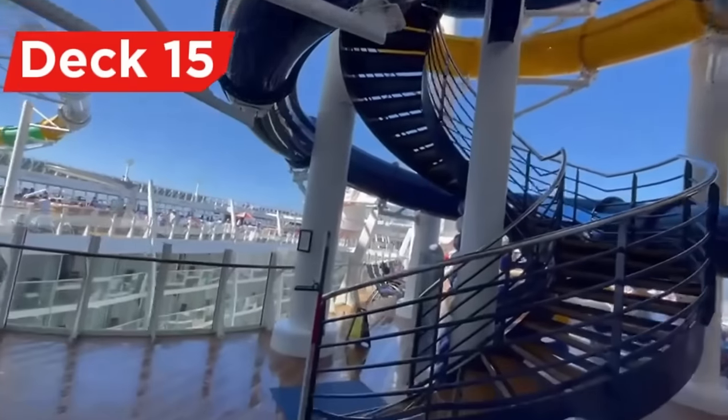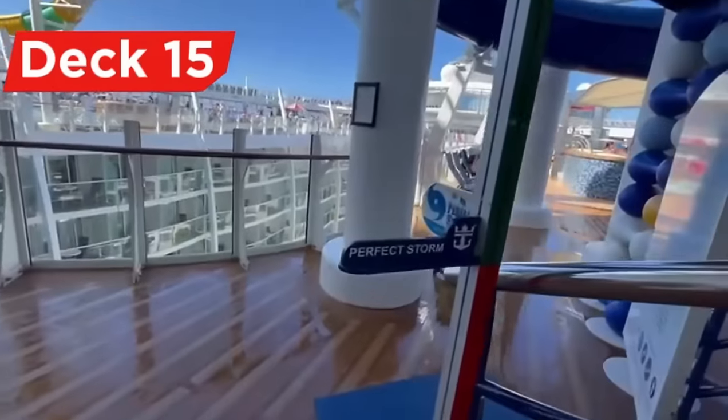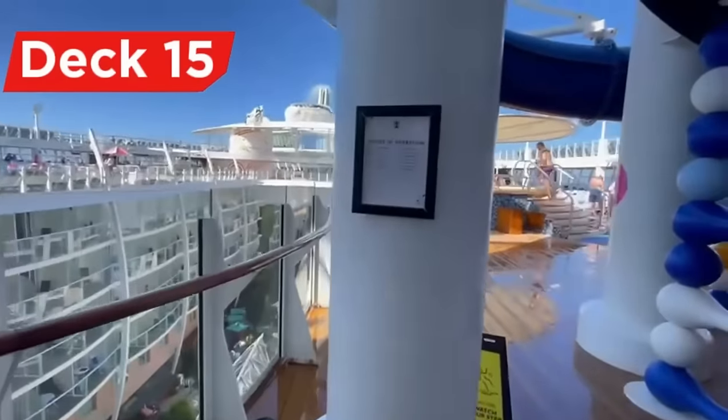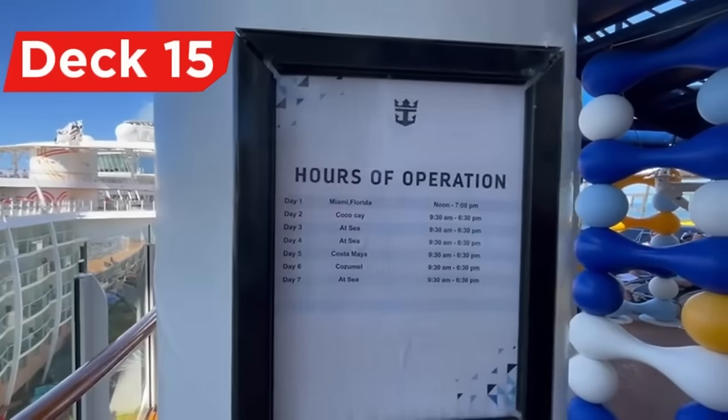Our grandkids just love these slides. They just spend all day. They don't want to go to Adventures Ocean. They want to do the slides. And I don't blame them.